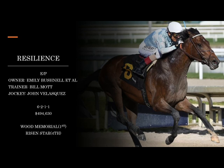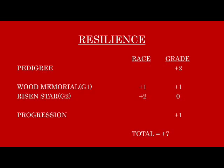Resilience is another one that is very interesting. Seems to be getting it at the right time and is on an upward arc. We look at the pedigree. He's got outstanding pedigree for 2 turns. He's a 2-turn horse all the way. The Wood Memorial, I'm giving it a +1 because I think it represented maybe a breakout race for Resilience to a degree. If those who maybe want to give it a 0, I wouldn't blame you there. But I think it was a little better than that.